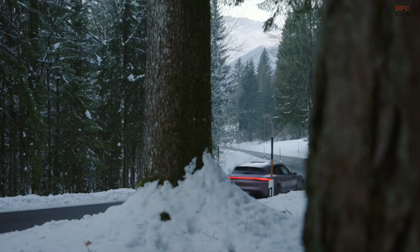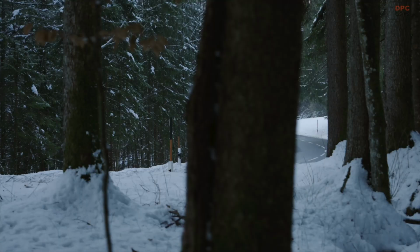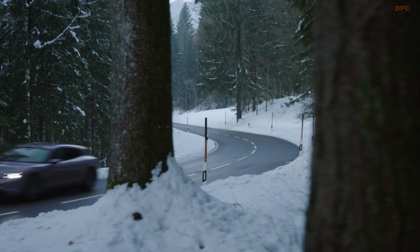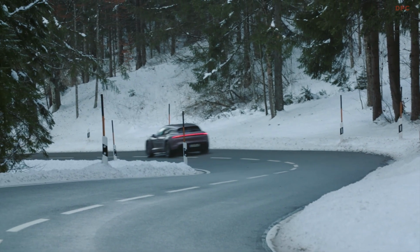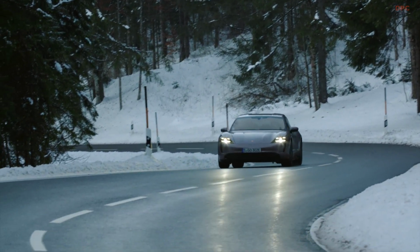now revealed a more practical, yet still thoroughly capable, middle-of-the-road version of the electric car with the new Taycan Sport Turismo. Touted by Porsche as a practical all-rounder with on-road dynamics, the new model aims to fill the gap between the more utilitarian Taycan Cross Turismo and the more spirited Taycan Sport Saloon.